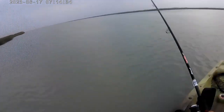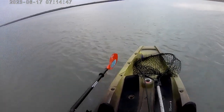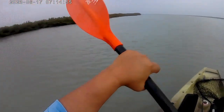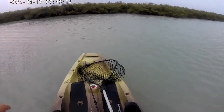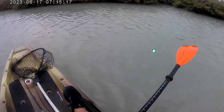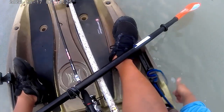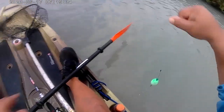I see, if I try to go get that bobber, I might start getting gashed on the bottom. I'm gonna try to go get my bobber, because I like that setup. I just don't want to start getting scraped on the bottom. I don't want to lean over too far. There you go, I saved it.